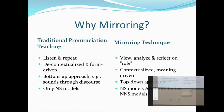But with the mirroring technique, and especially the way that I do it now, students start by viewing a video, analyzing it, and reflecting on the role that the person plays in the video. Because when we communicate, of course, we're trying to do something with our language. Maybe we're trying to persuade people. Maybe we're trying to educate. So we start with that. So the model is contextualized. It's meaning-driven. It's more of a top-down approach. And as I show you an example, I'll talk about that. But starting with how is this person making meaning?